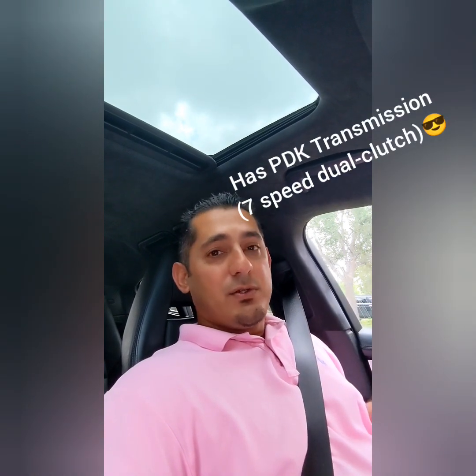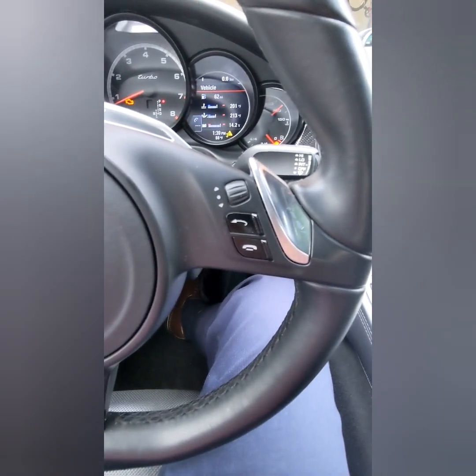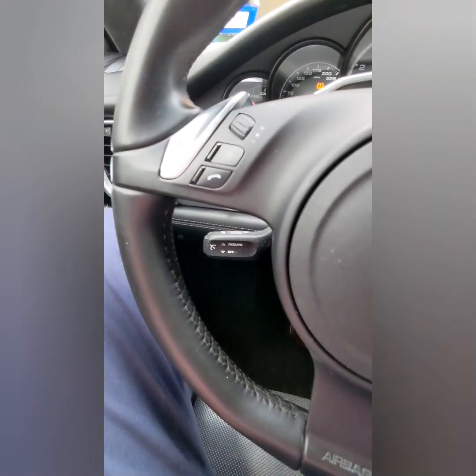Also, earlier when I was saying sports plus, if you're not in sports plus, this car at a stop starts in second gear. That took a little bit of getting used to, because you can almost feel the clutch engage, as if you're driving a manual car. The only time it will go into first gear is if you're in sports plus. So that's just something to think about. It has the paddle shifters. I don't know if I showed this earlier. It does have the paddle shifters in there. It has the telephone capability as well.